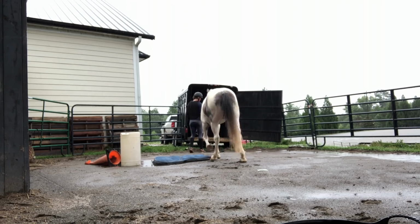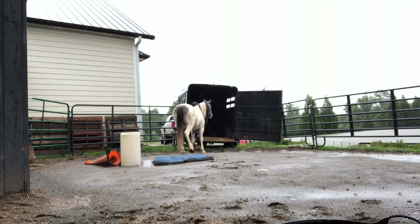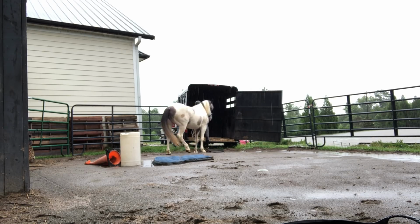So I worked on giving him some treats near the trailer. And you can see he's pretty nervous about it. So I'm going to work on giving him some cookies near it, and just getting him comfortable being in that space right there. Now I'm going to step into the trailer, kind of let him get his head in so he gets oriented with the lighting. Give him a cookie. And now I'm going to make him back up.